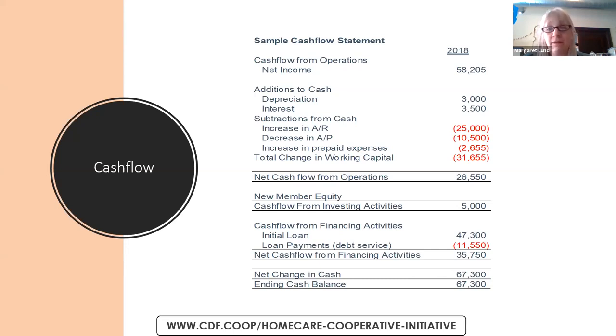So there might be a lot of stuff that happens in this example, right? You thought you made $58,000, but really you just have this $26,000 in the bank. But maybe you have some new members that join, so that adds cash. And then again, a big one is loans or other financing. That happens in both directions. The month you get a loan, all of a sudden you have a bunch of money in your bank account. And that's not revenue, but that's cash, right? So you have a bunch of cash.